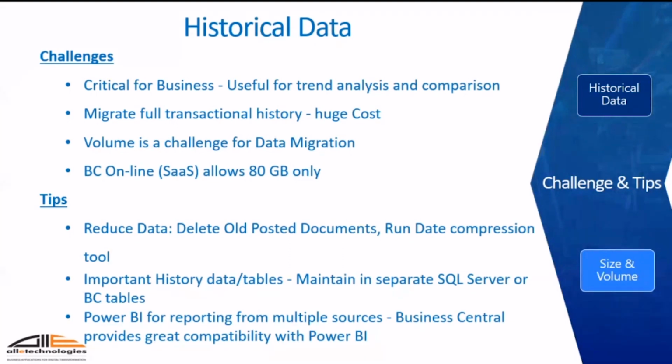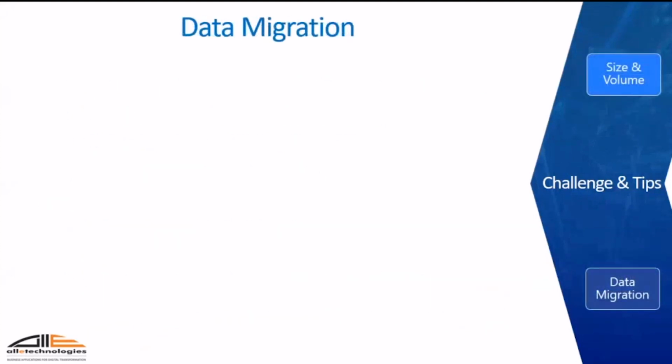The other way could be that within Business Central you can have historical tables created, a set of tables, for the identified master data. So we can say that for posted sales and purchases, we want to keep historical data in BC. That would not sit in your main tables. Rather, we can have history tables created in the system, and there the migration can be done. So that is about the tips for managing the historical data, right?